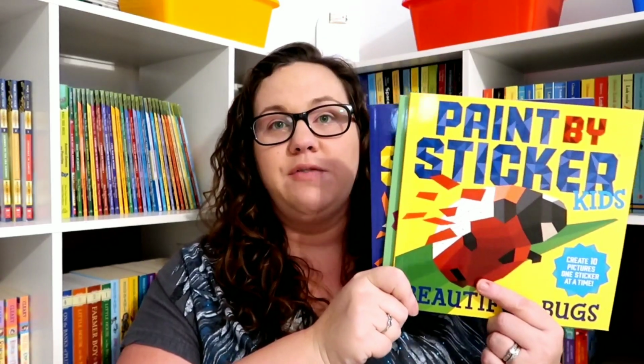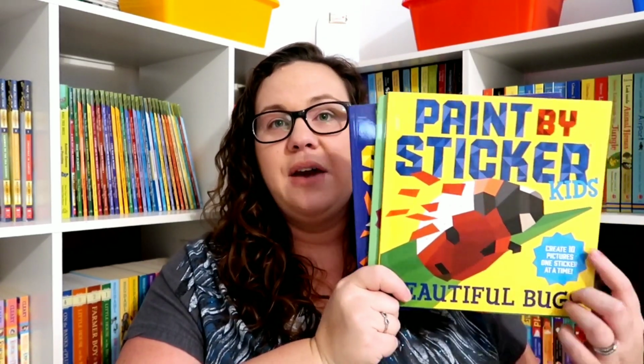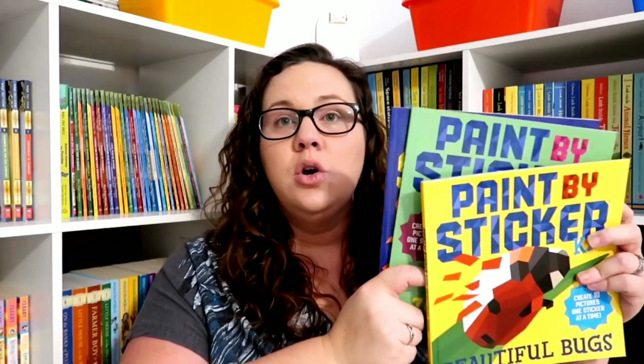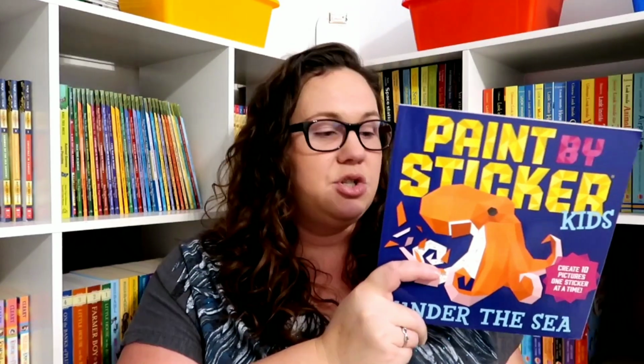My other favorite thing to leave out for her, because it takes her a while to do them and she really enjoys them, are sticker books. And this particular series is our favorite. It's Paint by Sticker. They have kids. They also have just a standard Paint by Sticker. If you have older children, like I have some of the Paint by Stickers that I enjoy. So they have more advanced versions. We have quite a few of these. We really like doing them. She loves them. She loves what they look like when they're completed.